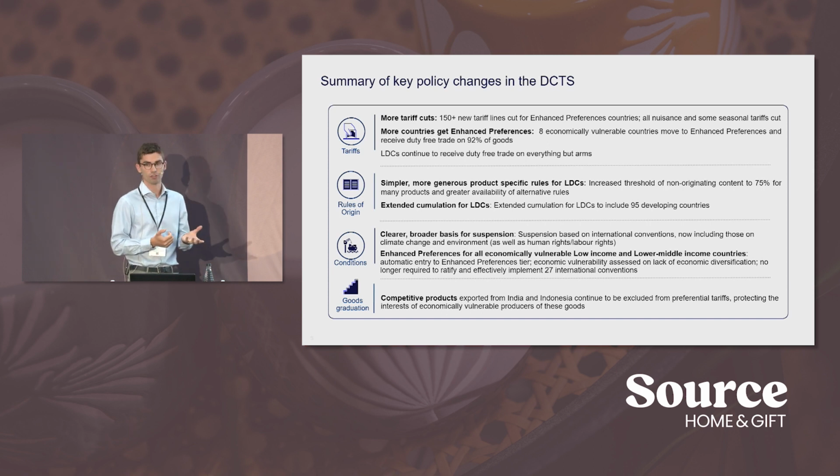The final area is on goods graduation. So this is where certain products that are really, really competitive in developing countries are not part of the scheme, so they don't harm the probability of other developing countries trading with the UK. So for certain products exported from India and Indonesia, we continue to exclude them from the scheme in this DCTS scheme. I'm going to hand over to my colleague Sabir to explain a bit with some case studies about what this actually means in practice.